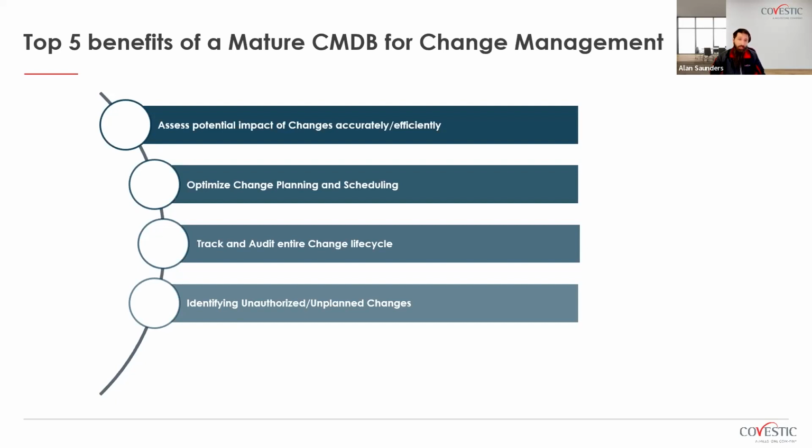This is going to make it much easier to identify these unplanned or unauthorized changes that have occurred. And then this will also help your organization's ability to maintain the integrity and stability of the entire IT infrastructure and environment throughout the company.